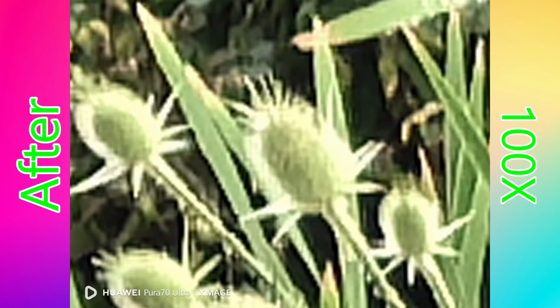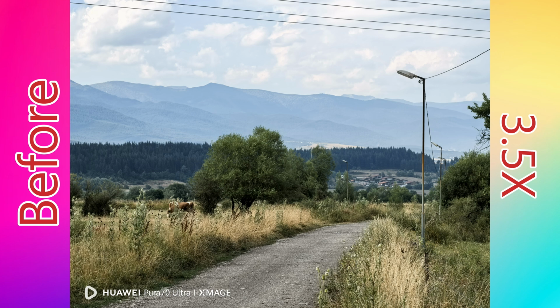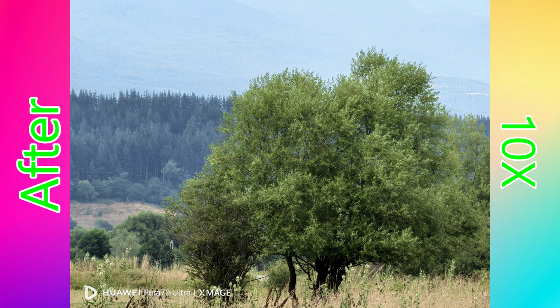Now let's check a different photo using the main sensor 1x before the update. And now it is after the update. Again, colors maybe are a little bit boosted, but there is a 20-minute difference, so the sky and the sun moved through this time. Before and after using telephoto 3.5, and now 10x before the update. And let's check it after the update. Is there any improvement? Here it is 10x after the update, and again I think the colors are slightly boosted.